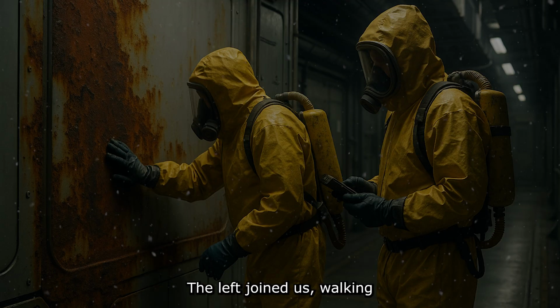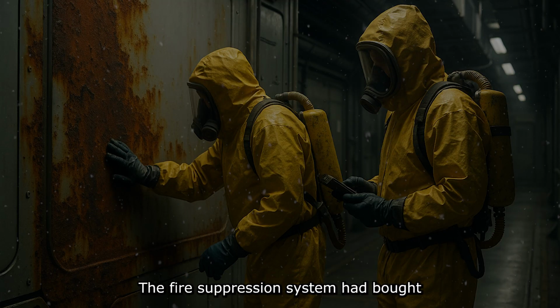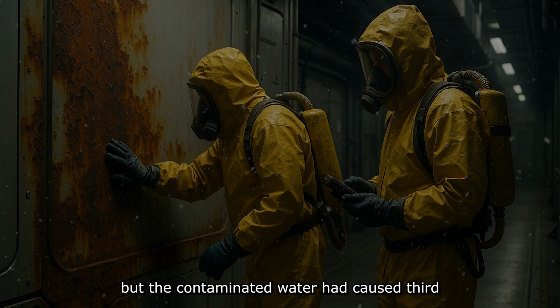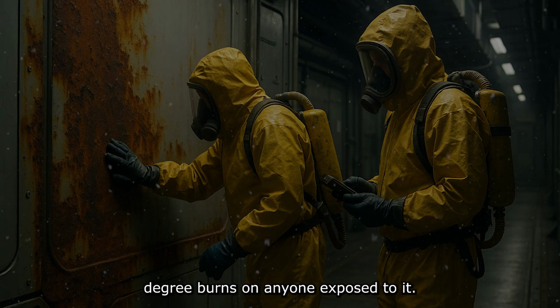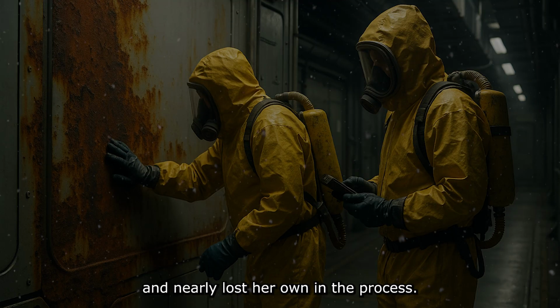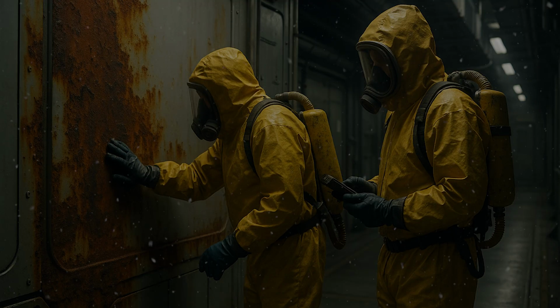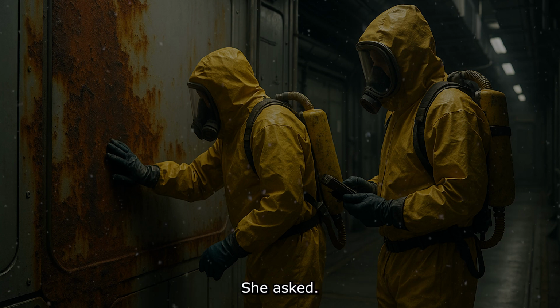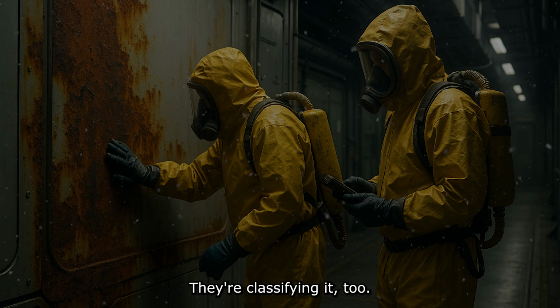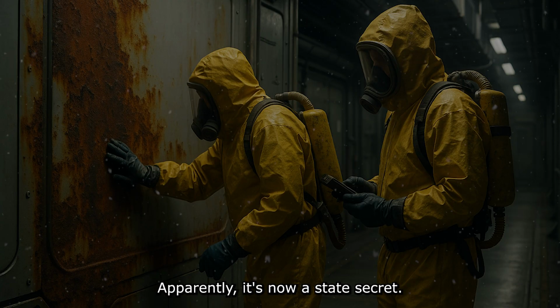Lynn joined us, walking carefully on crutches. The fire suppression system had bought the trapped researchers enough time for rescue, but the contaminated water had caused third-degree burns on anyone exposed to it. She'd saved 14 lives and nearly lost her own in the process. "Any word on the neutralization formula?" she asked. "That's the interesting part," Ezra said. "They're classifying it too. Apparently it's now a state secret."